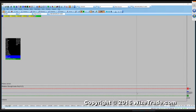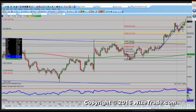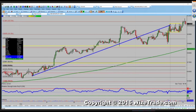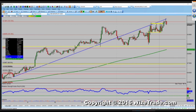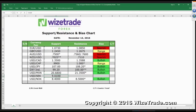Swedish krona, 8.88. I know I keep saying that. Oh, look at this bad boy. It's crazy, huh? Look at this. 8.1650. Actually, we should probably be pretty well supported right here. 9.01. 9.1650 is resistance, and it is bullish.